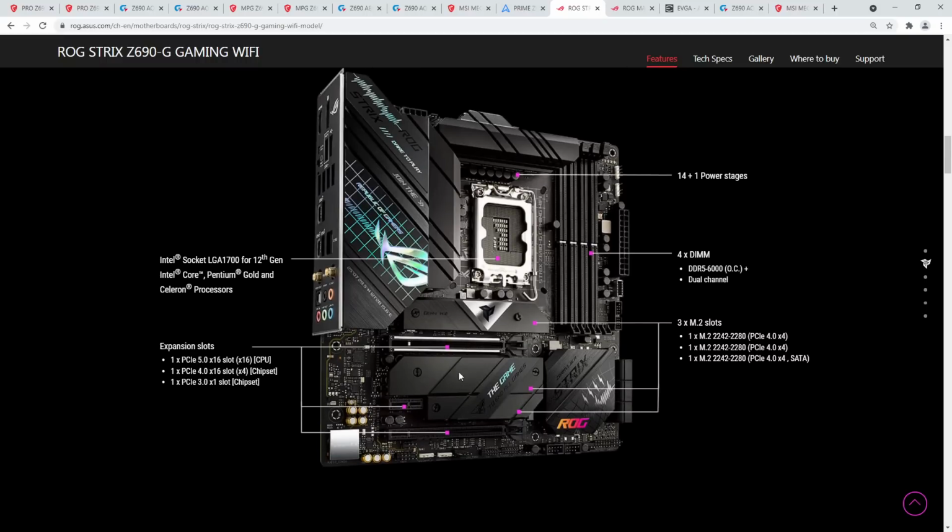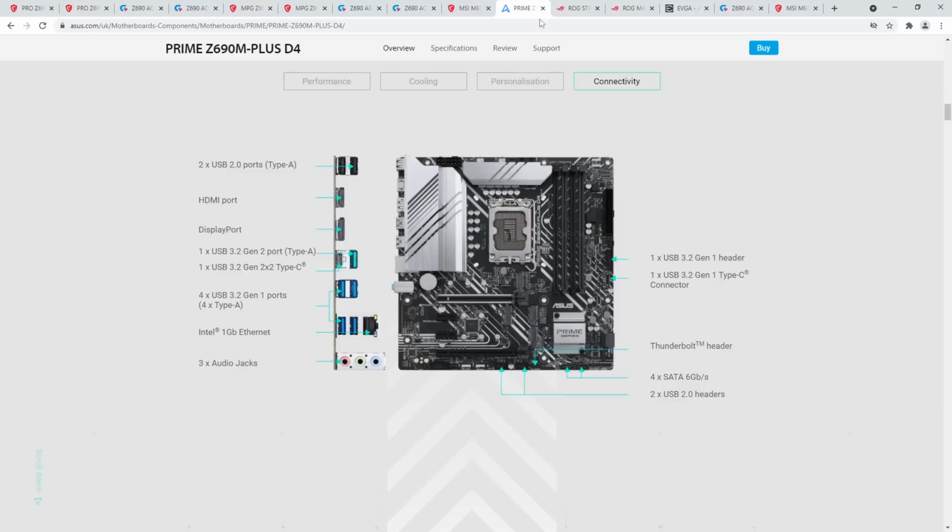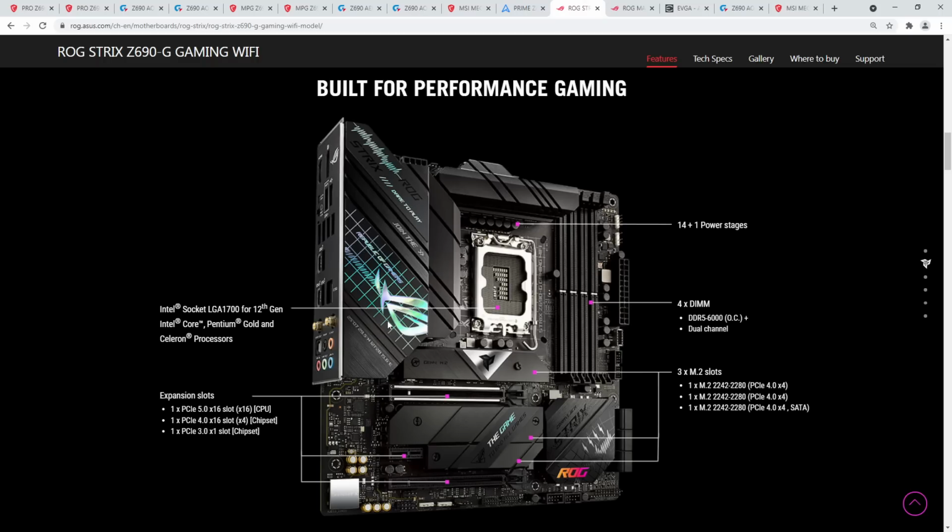You get 3 M.2 slots on the board because it's an MATX. There's not enough space for more than that. And yeah, the only downside to this motherboard, in my opinion, is that it's more expensive than an Aorus Pro, and it doesn't even have a postcode. So yeah, but this does exist. So if you're looking for a high-end MATX option, this is the only option. So I figured I'd point that out.